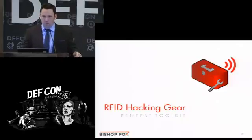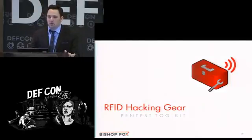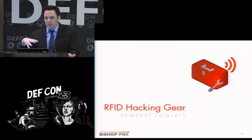So, as I get into a few attack types, I'll show some other gear, but I'd like to basically give you the gist of, for each type of technology, what are the main types of attacks you'd want to try, the things you'd want to perform, and what are the main tools that you'd want to use, because there's a lot of noise out there.